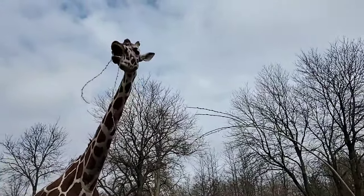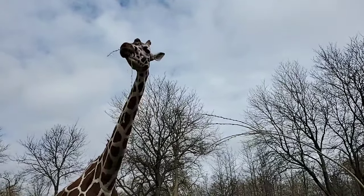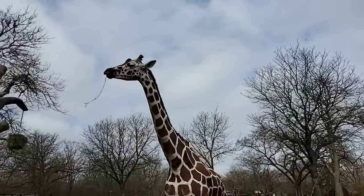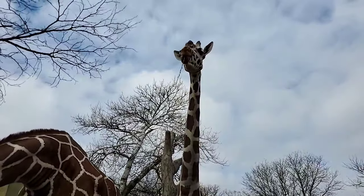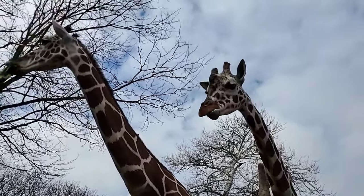You'll see Jasiri there is enjoying a snack of some willow. Willow is one of the browse species that we feed regularly. They also enjoy mulberry, different types of maple, and they can pretty much strip a branch in minutes. That would take most species a lot longer, but they are specialized for eating leaves off of trees.